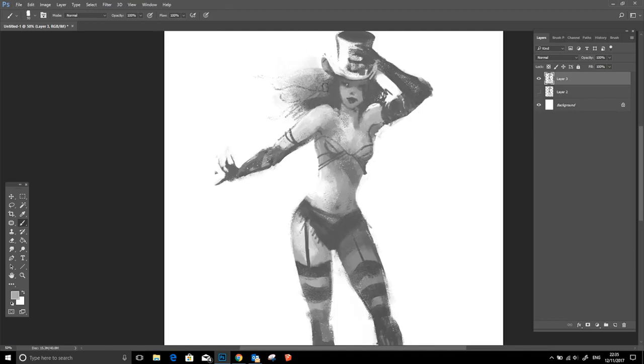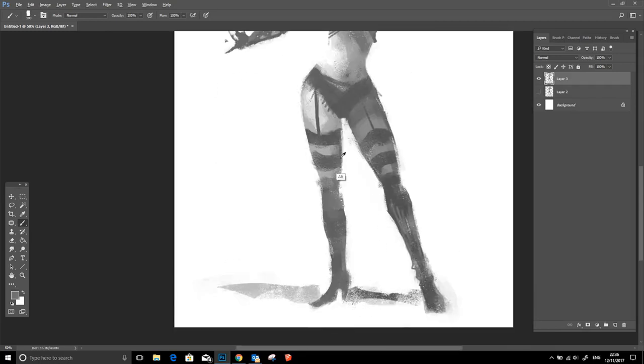So this image was done for the character design challenge, I said. Their only rule is that you follow the theme, but also that you paint the whole character, top to bottom. It cannot be just a torso or just a face.